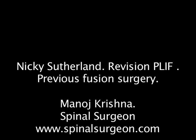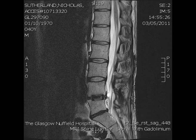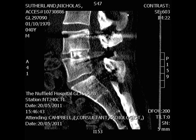I'm a spine surgeon. Patients who've had multiple previous operations represent a unique challenge for us. This is the story of a gentleman from Glasgow who presented having had a previous fusion at L4-5, but now the level below at L5-S1 was degenerate, as can be seen on this MRI scan and here on the CT scan. There's a cage at L4-5, but the L5-S1 disc is degenerate.